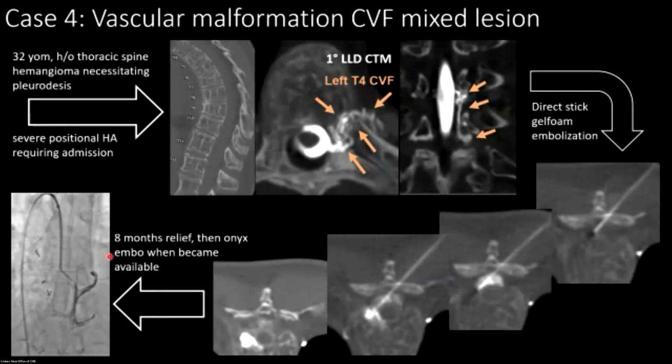This is a 32-year-old with a very large osseous hemangioma. We found a huge CVF here at left T4, and this had been blood patched and glue patched innumerable times, and he would have these exacerbations where he couldn't stand up. So he's an inpatient in the hospital. This was shortly before onyx embolization came to the forefront, but I passed the needle interlaminar into the intrathecal space, down into the nerve root sleeve, and embolized with gel foam. And that gave him a really good result for about 8 months. The headaches came back. We then onyx embolized him, and we're kind of in this cycle again. The headaches keep coming back.